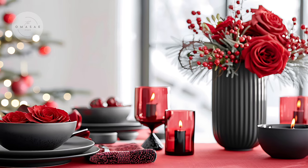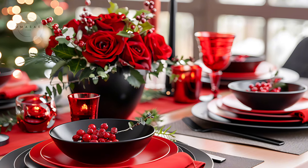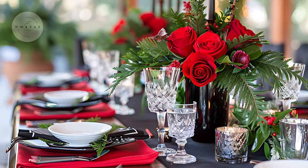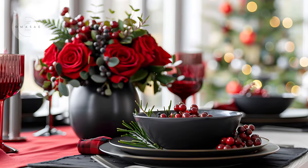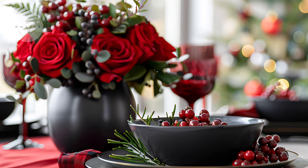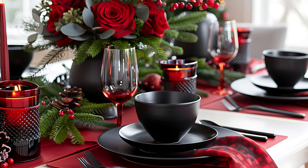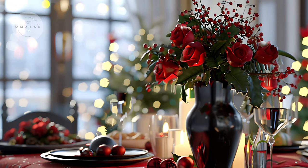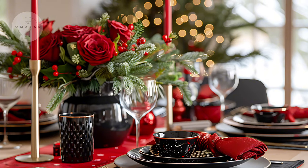Your dining table is another opportunity to embrace the black and red Christmas theme. Start with a deep red or black tablecloth, then layer it with table runners or placemats in the opposite color for a dramatic contrast. Use black dinnerware paired with red glassware or vice versa to keep the look cohesive.